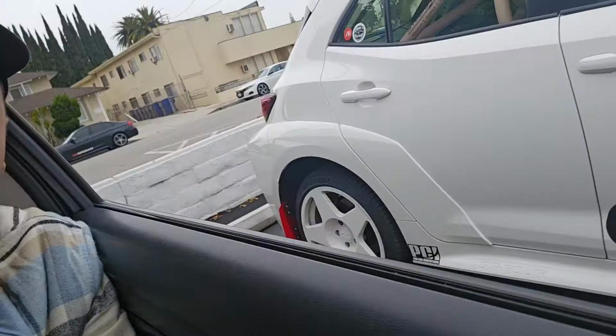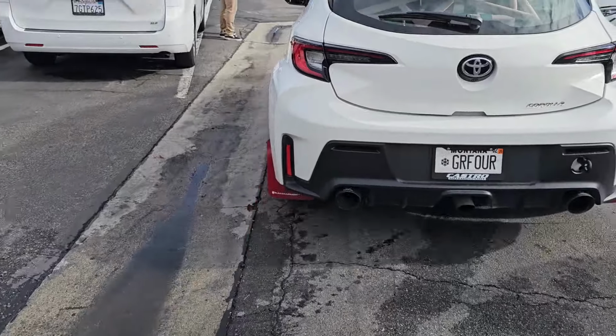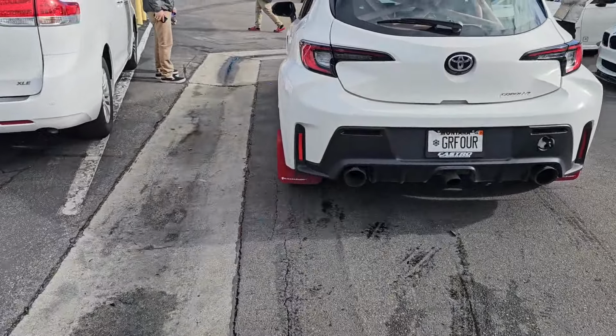Alright, second location of the day. If you guys haven't seen the first video, that was over there in the city of Irvine. Now we're over here in the city of La Habra. This car right here might look a little familiar to you guys, might not, with the 1552 five-spoke flat wheels. Look at that small little exhaust in the middle.